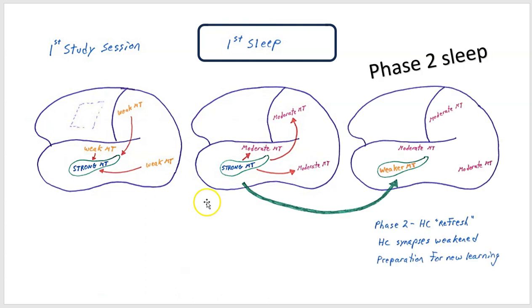But then scientists think the brain goes into a different phase of sleep, where, curiously, the hippocampal memory traces will be weakened. In fact, scientists think some of the cortical synapses are weakened as well, but the hippocampal memory traces are going to be weakened. And we'll think of this as refreshing the hippocampus, preparing it for new learning.